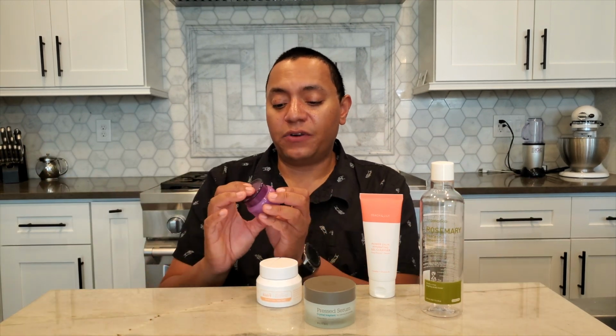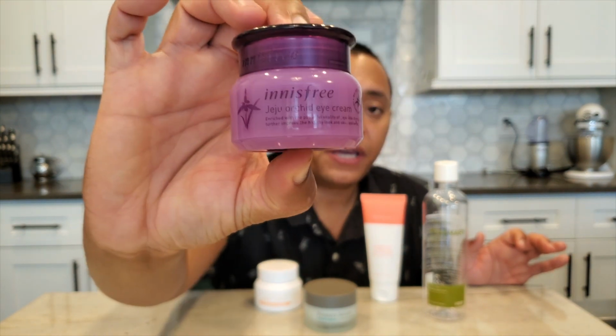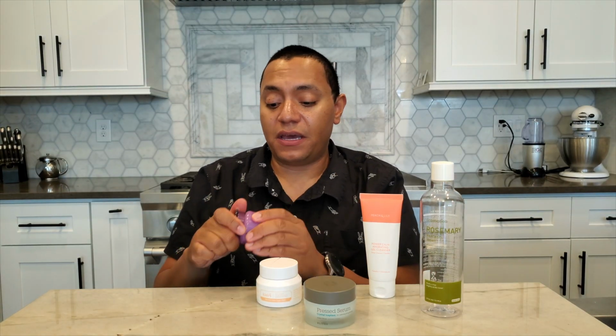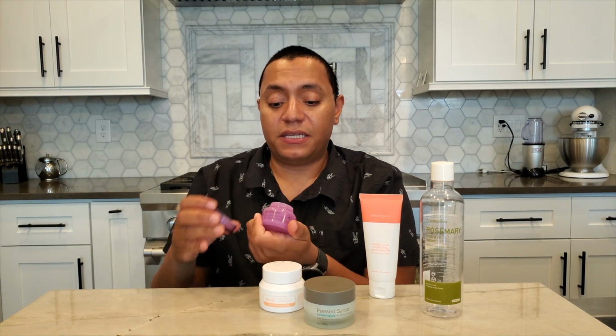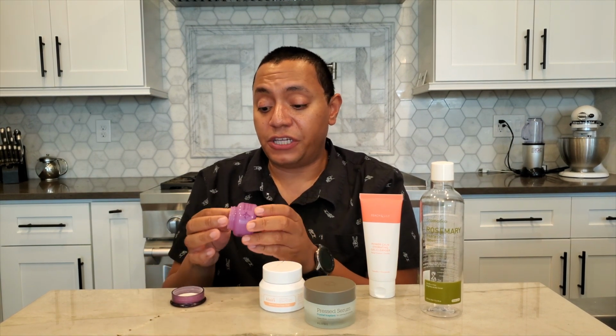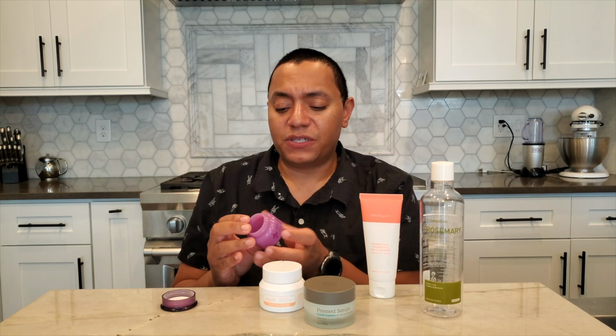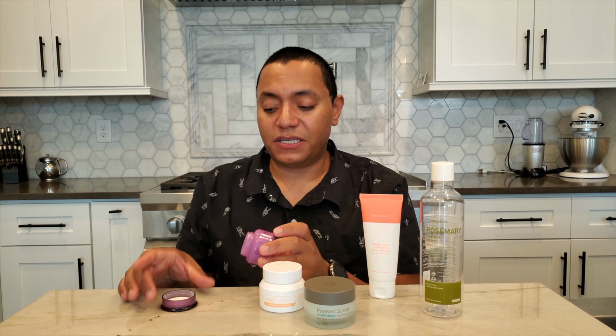I've got the Innisfree Jeju Orchid Eye Cream. This is a product that I was actually given. I was given it from a friend. She used it a couple times, didn't really like the scent of it, didn't really feel like it was doing a lot for her, so she passed it along to me.